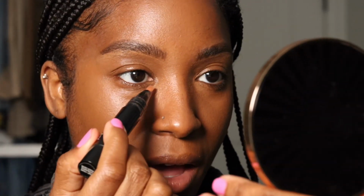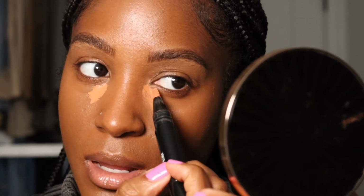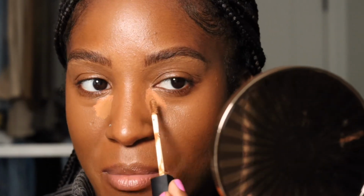I think we need a little bit more brightness, but I want it more peachy, so I'm going to take, this is old, I'm going to take this MAC Peach Luster pen, the highlighting pen. It's a color corrector, but I like to use it as my under eye highlight. I always have, always will. I do not know if they still make this product, but it's whatever. I'm gonna put a little bit of Amande on top of that, and then we're gonna let it sit, and then we're gonna blend it out.